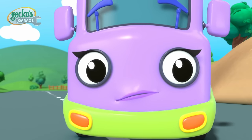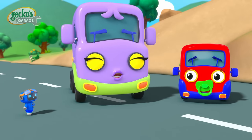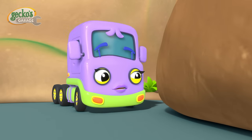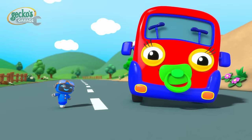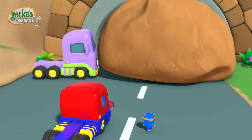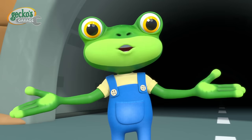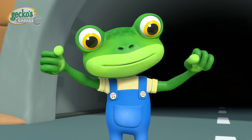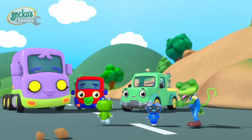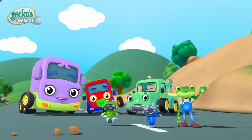Thank you. I didn't know you were so strong. Mummy Truck saved the day. I'd better call Eric the Excavator to clear away all these rocks. See you all soon for more fun and adventure at Gecko's Garage.